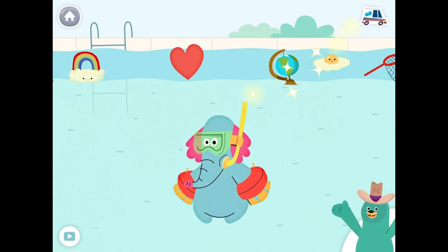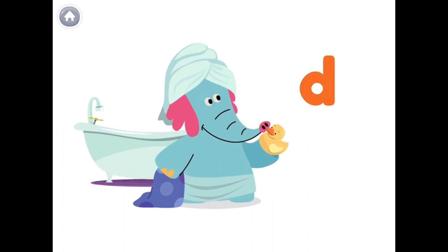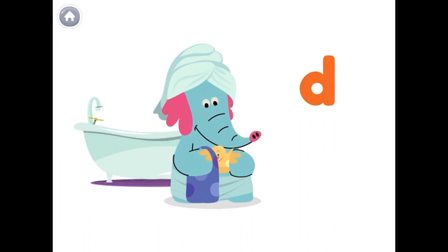Bath time is fun. Do you remember my rubber duck? The letter D makes the D sound, like in the word duck.